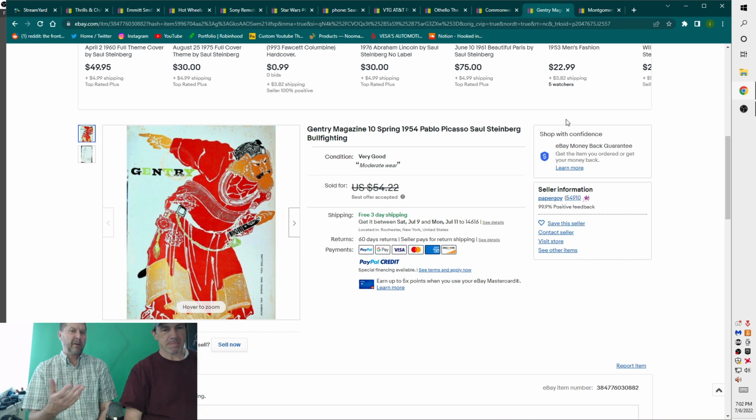Yeah. But I mean, it's got Pablo Picasso in it. Can't argue with that. No, it is a nice item over there. So if you do find a magazine like this, don't race to the bottom on something rather like this. Hold out for your price because they're too nice to sell for $10 to $15.